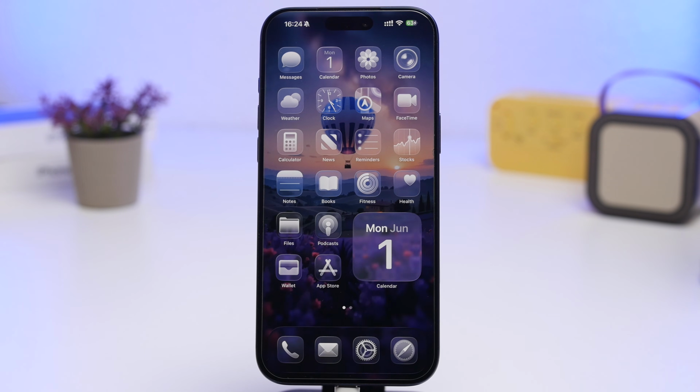But of course, why you should wait and whether you should wait or not. Well, in my opinion, if you have just one device that you use regularly during the day, your daily driver, then I wouldn't suggest you install the dev beta. This will of course be a big update, even though a lot of people say it won't be that big because it won't have a lot of visual changes.